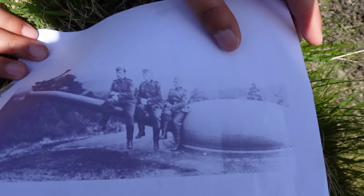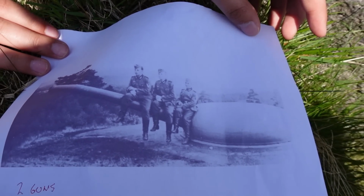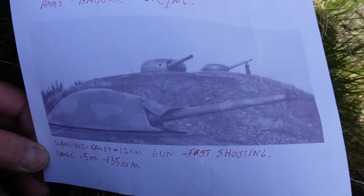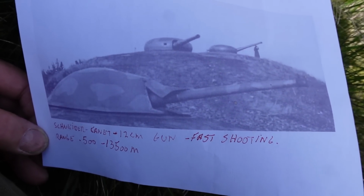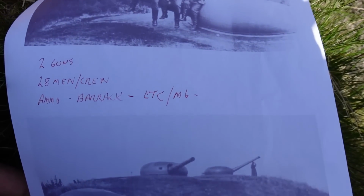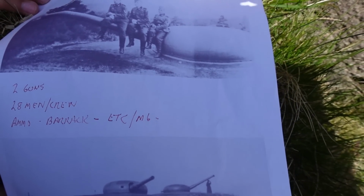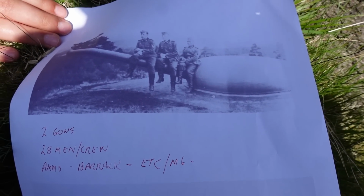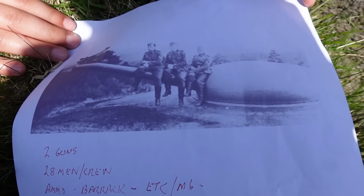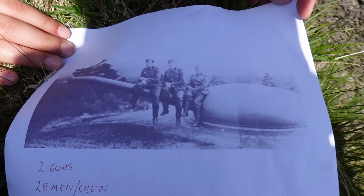And that is so rare. And that's the mission of today. So the Schneider Canet guns were placed all over Europe on the Atlantic Wall, and to find one here is very special. They had 2 guns, about a 28-man crew, ammo storage, barracks, MG positions, and also there's supposed to be a tunnel system here. But I have heard rumors that that is closed off. But we're here to see if we can find that.